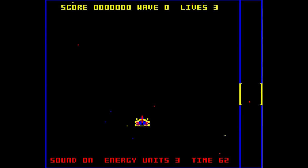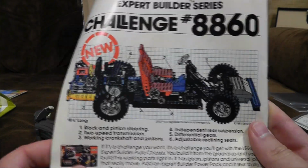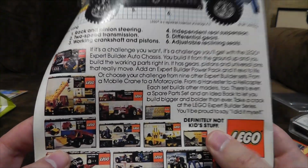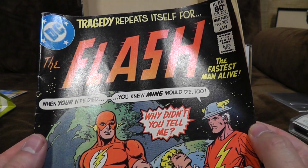And finally, a comic book. The advertisement on the back looks interesting at the very least. The Expert Builders series from Lego Technic. Definitely not kid stuff. It is The Flash, the fastest man alive.